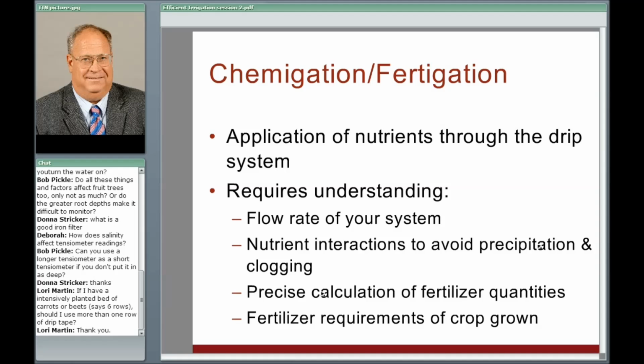Yes, if you're mixing your own fertilizers, you need to be a little bit careful there. You need the calculations of fertilizer quantities, and that's really true in our high tunnel manual and field manual. It'll basically give you the amount of pounds of different fertilizers you need. In a tunnel, it takes very, very little. Then also the fertilizer requirements of the crop that's really grown.